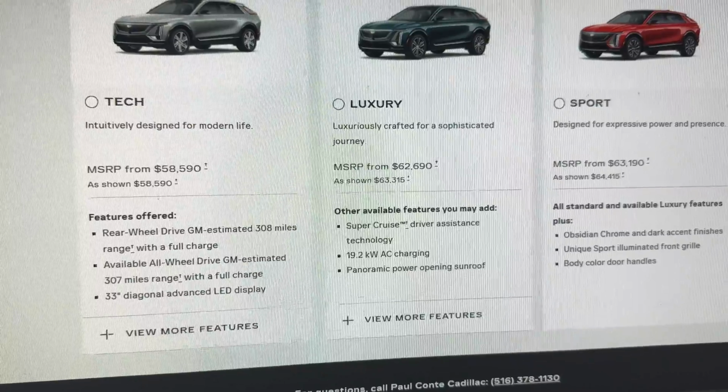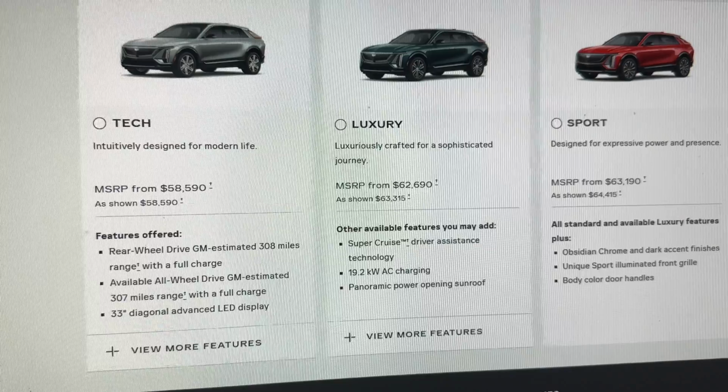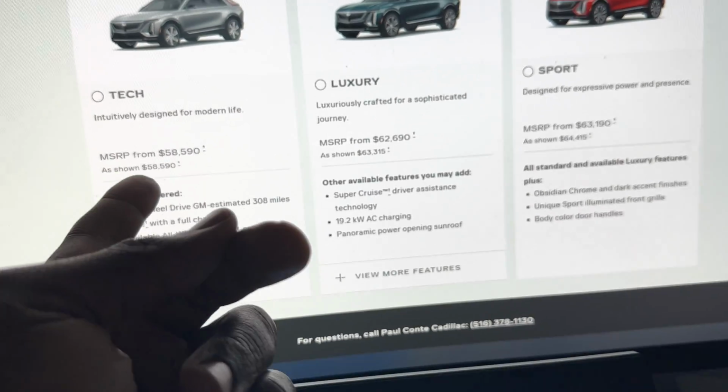Now, I'm not even going to worry about the federal tax credit. I'm just going to focus on the rebate right now, because that means due at signing whatever. First of all, I'm going to pay this car off. I have the cash. I have a trade-in. I'm trading in the Jeep SRT.